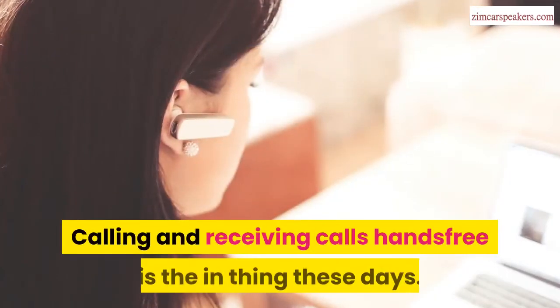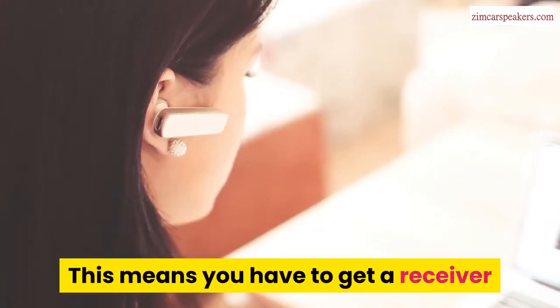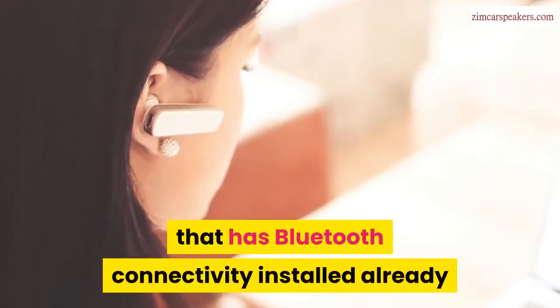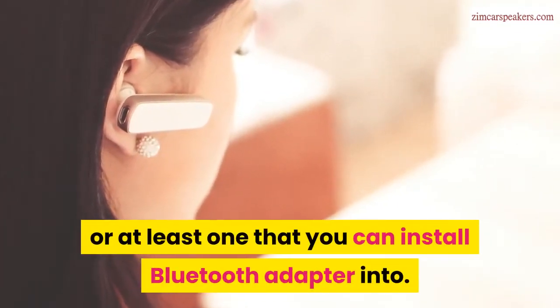If you fancy satellite radio or like how it sounds, you can get a receiver which is SiriusXM ready. Calling and receiving calls hands-free is the in thing these days. This means you have to get a receiver that has Bluetooth connectivity installed already or at least one that you can install a Bluetooth adapter into.